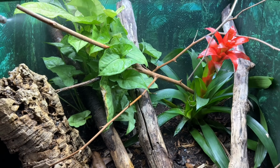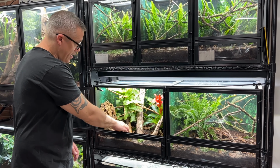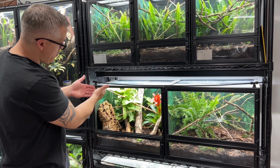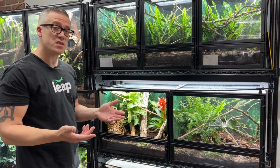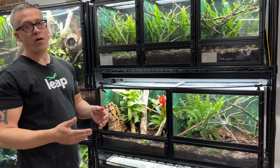I do provide a shallow water bowl as well, so they will utilize that. So make sure that has clean, fresh water at all times. And then the automatic misting system, or you can mist by hand, but you do want to provide them with a rainfall, a simulated rainfall.